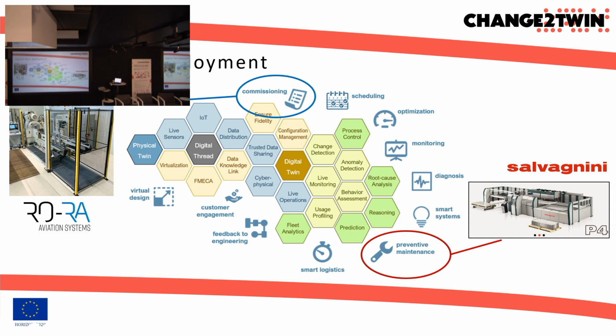In this deployment voucher, we support them with sensor integration, connectivity using the DTTech's Nerve Edge device, and then building up an aggregated database so that they can understand the process better and make more informed decisions about how to commission the system in order to get a first time right approach. Since this deployment is currently on the way in the second wave of deployment vouchers, I will talk more about an already finished deployment project with Salvagnini Maschinenbau.